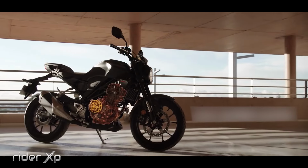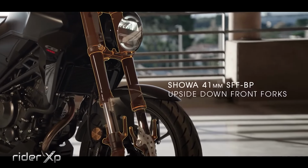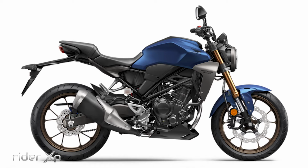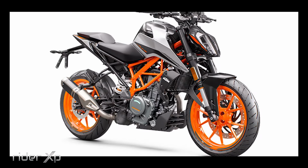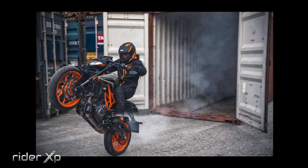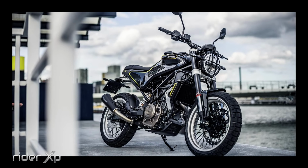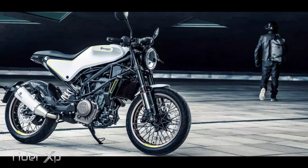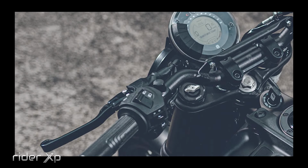Honda has slapped a set of more sophisticated 41mm separate function big piston forks by Showa on the CB300R. They're the same ones they've got on the CBR 500R. They look gorgeous and work perfectly even though they're not adjustable. The KTM Duke 390 has the thickest 43mm USD forks by WP Apex, which are more than capable for street use. Their cousins, the Husqvarna Svartpilen 401 and Vitpilen 401, took it a notch further and have fully adjustable versions of those with very convenient adjuster knobs so you don't require tools should you need to adjust them.